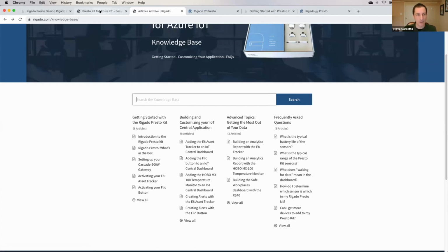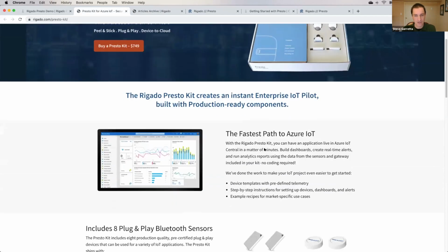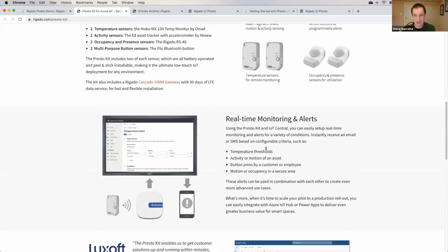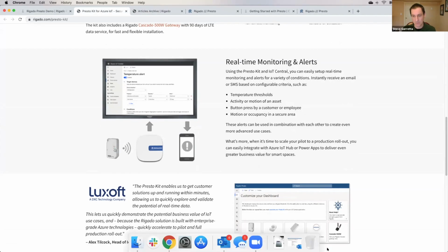And then finally, we've made it really nice on our website. If you want to go and get a kit, basically just click order, like I said, we include that 90 days of LTE. You can use it on Ethernet after that if you want, and just lots of information there to get. So with that, I will now stop the share and let you take over, Kevin. Thanks very much, Steve. That was great. Nice demo. Studio is looking good there.